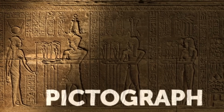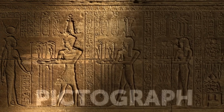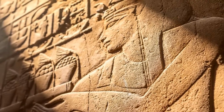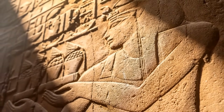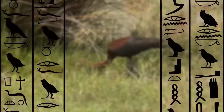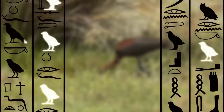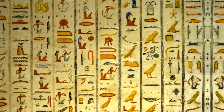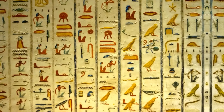A pictograph is a picture or a drawing that stands for an idea or a word. It's a precursor to true writing as we have it today. For example, when Egyptians wanted to write ibis, they would draw a small image of the bird. Hieroglyphs can be found on walls. They were a formal way of writing.